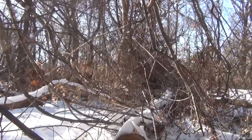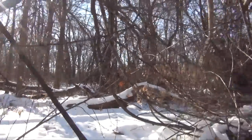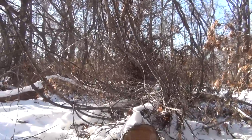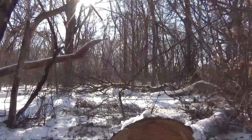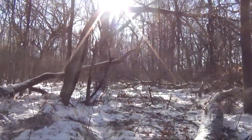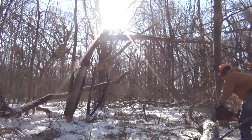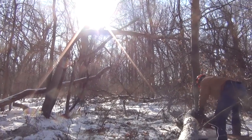Next, we were working on trying to get the upper section of the tree, but it was pretty well entangled. After a little bit of work, Jim and I were able to get it free, and I was able to pull it out. And it's a little field dressing there, and it's ready to go.